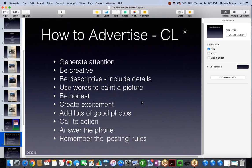A call to action. You know, this one won't last long. Come and get it. Whatever makes them want to pick up the phone and call you. We'll sell fast. Generate some attention and put a call to action at the end.